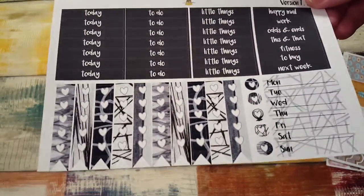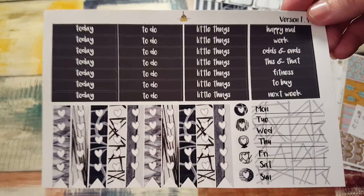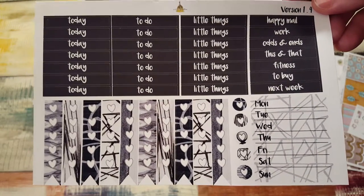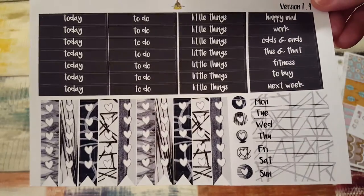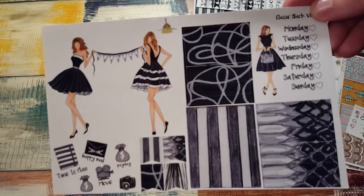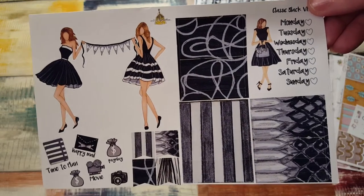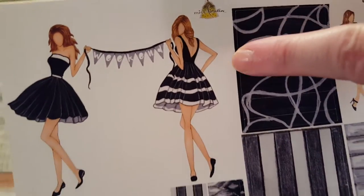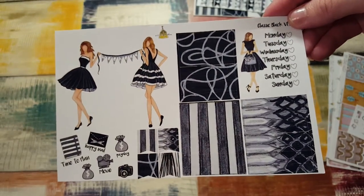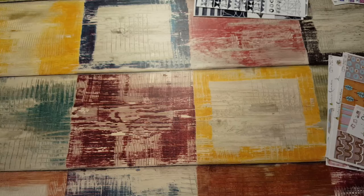Like, these are very black. Like, the black is black. That doesn't always happen, but these are. Love these stickers. And then the last sheet for the classic black kit. Look at this weekend banner. I mean, that is adorable. It's so cute.